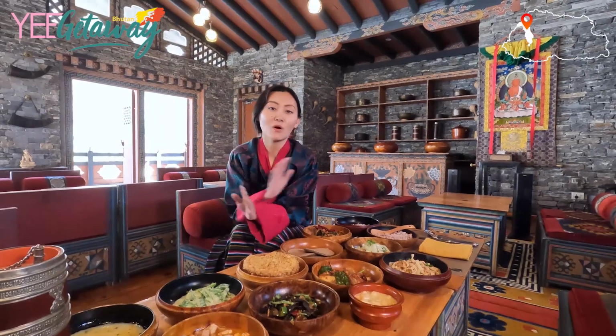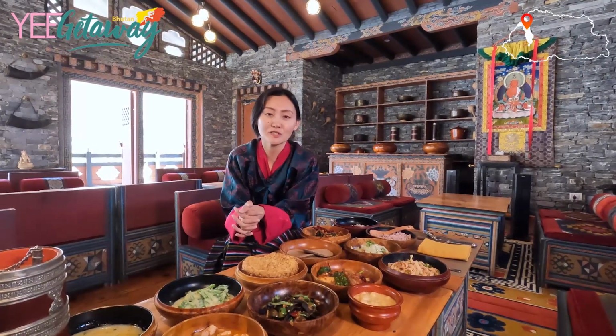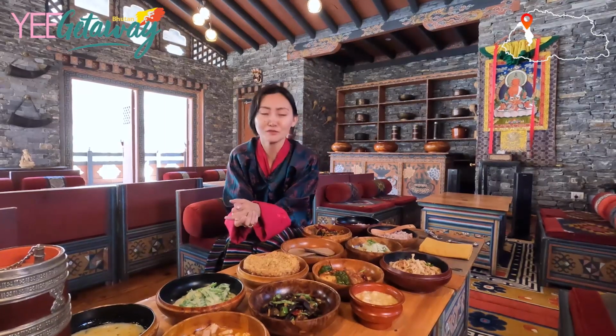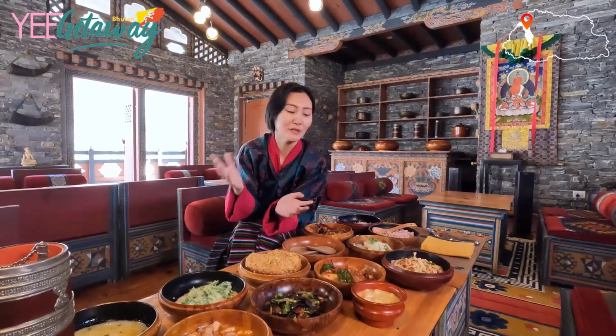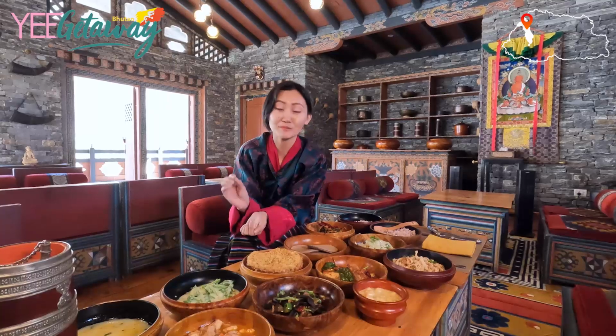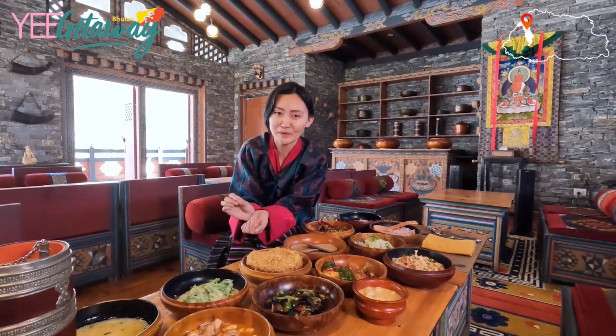So I travel all over the country, not just to talk about the different travel destinations, but personally, I love traveling for food. But if you are a visitor to Bhutan and you don't have a lot of time to go outside of Thimphu, this is the general traditional cuisine that you'll get to taste. And I'm here at Terma Linca Resort and Spa at their special upper restaurant.